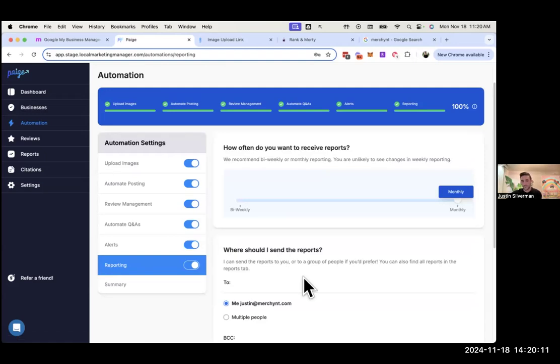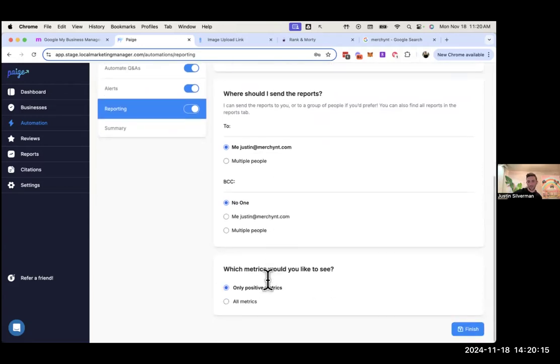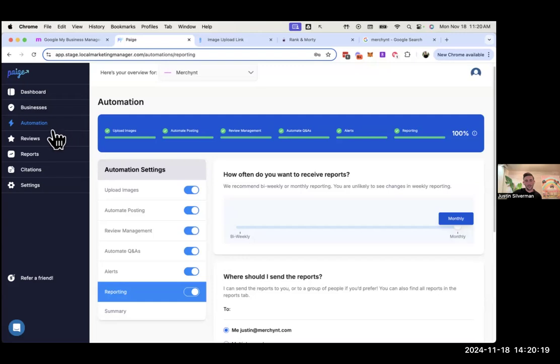The next thing is reports. So how often do you want reports to be sent, and who do you want them going to, and what kind of metrics do you want to see? And once this is set up, it's running on its own. It's fully automated. You can never log in again. Your client keeps getting the value. Things just happen on their profile, and life is easy.